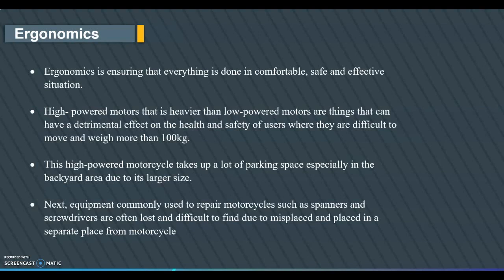High-powered motors that are heavier than ordinary motors can have a detrimental effect on the health and safety of the user, where they are difficult to move and weigh more than 100 kg. This high-powered motorcycle also takes up a lot of parking space, especially in the backyard area, due to its large size. Next, equipment commonly used to repair motorcycles, such as spanners and screwdrivers, are often loose and difficult to find because they are misplaced and placed separately from the motorcycle.